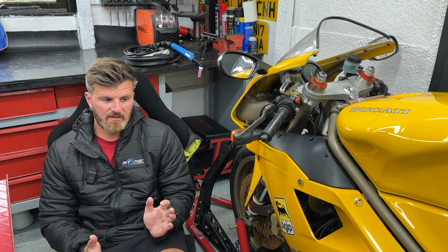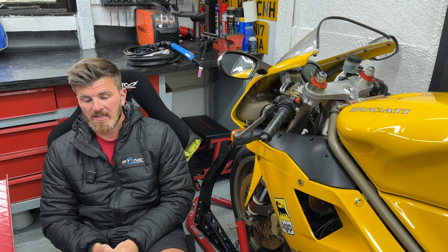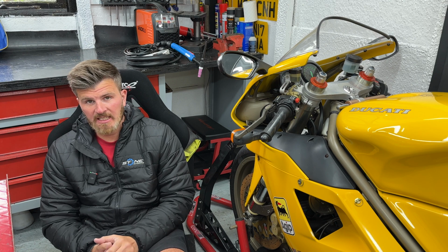And as I loaded it up into the van, he said, look, there are some other bits and bobs in the garage. Do you want them? And I'm always up for that, because the amount of value that people are willing to throw away with extras is just crazy. And I said, well, do you want anything for it? He said, no, I've got to get the garage cleared, so take the lot.